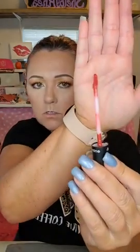This one is called Red Over Heels. It is kind of a brick red. Just like that. How pretty is that? Okay. I don't even use a lip liner with this one. It's got this curved applicator that fits right on your lip. If you had the old Splash, it was really good, but this one is 10 times better.